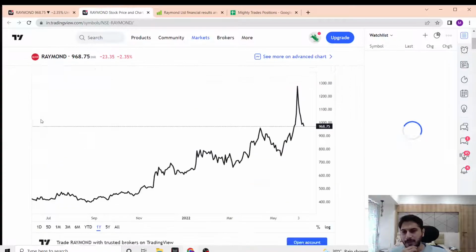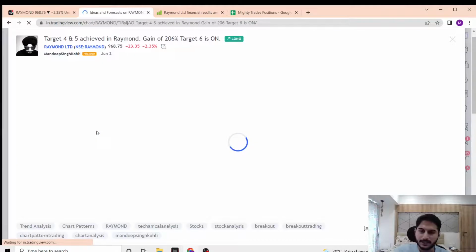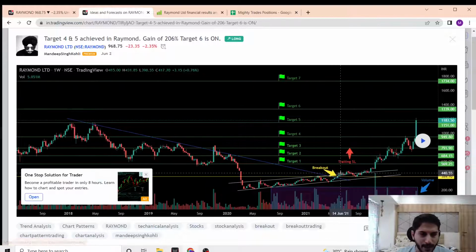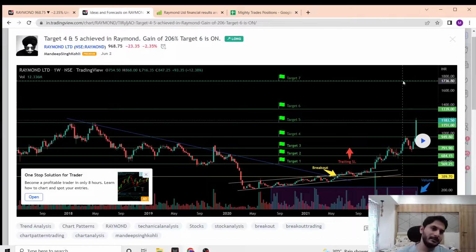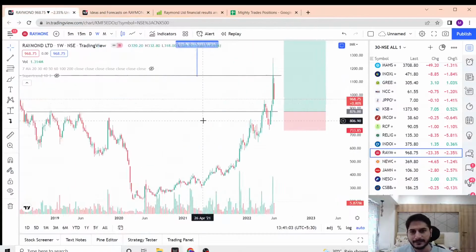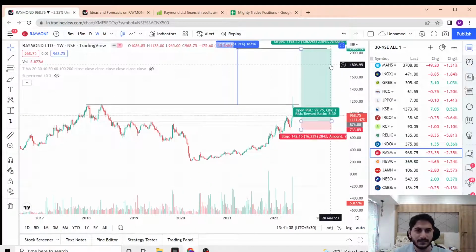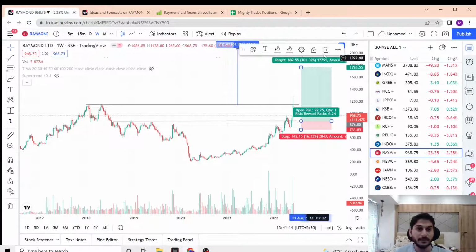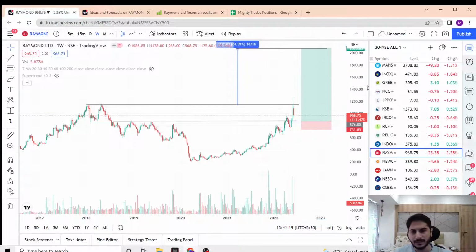Let's look at the chart here just to understand what's happening. Okay, so here we can see someone's posted this nice idea, Mandeep Singh Kohli. All right, so he identified this breakout back in May 2021. Since then it's been continuously moving up, and his last target is at 1736. How did he arrive at this target? I'm not sure, but 1736 is also somewhere around here, which is a good 100% gain from the current level. Maybe he used Fib retracement, I'm not sure.